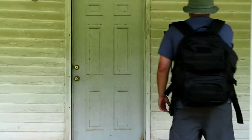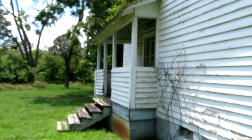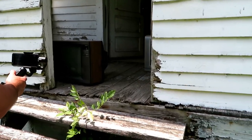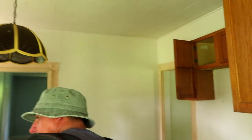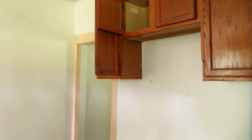Yep, 205. Yeah, I think these houses were for the mill. People could be close by. I'm always scared that somebody might be living in these places. Hey, that's retro. Yeah, is it safe? So far, so good. Don't need to be falling through the porch. Watch out for wasps, too. Yeah, I know.